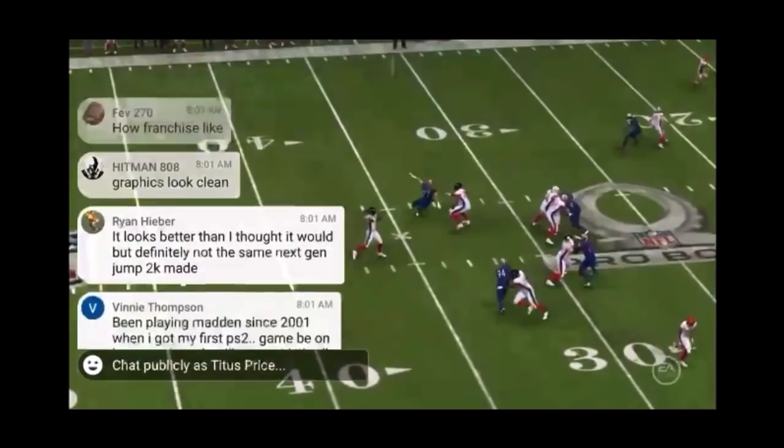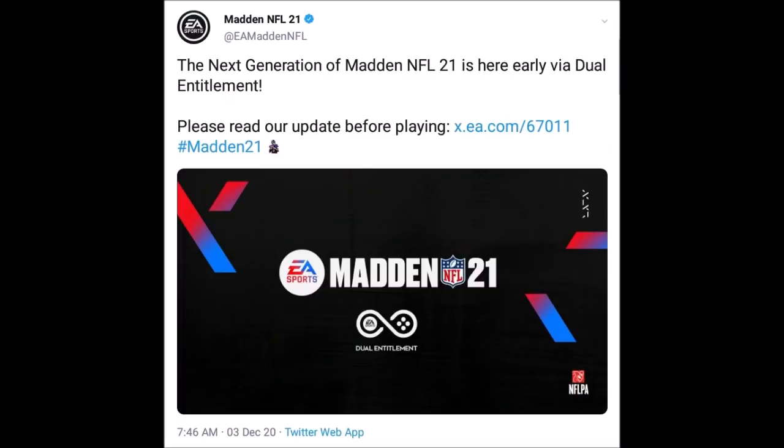So I will also show you the tweet that came out this morning referencing this. And again, I think the biggest issue here is Madden essentially let this happen. EA let this happen and never properly sold this product, which is something that had never happened before. In the past, they had kind of oversold us a little bit on what they were doing. So to see them come out today all of a sudden at 7 o'clock in the morning, essentially, and say, the next generation of Madden is here early via dual entitlement, please read our update before playing, that's really a bit unnerving. How unprepared are you as a gaming company to put a product on the market if you don't even know the product is releasing and you can't even properly give us a release?